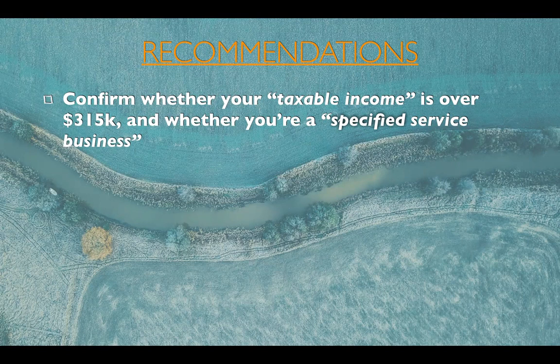those limitations apply. A connected note on that is to confirm whether you're a specified service business. For some of you, it's going to be pretty clear, and for some of you, it's going to be less clear. So seeing if you're defined clearly and keeping posted on when the IRS or Congress issues guidance on what industries are or are not included is certainly going to be an important thing to do going into 2018.